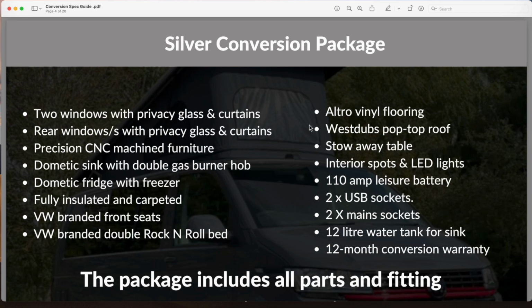Now we also upholster all of our seats. So the rock and roll bed in the back will be upholstered with VW branding, and then we match that upholstery to the front seats in the van. So whether you've got a double passenger seat or a single, we will match all of the upholstery to the rock and roll bed. The most popular colours for our upholstery tend to be either black or very dark grey, and then you can also choose the colour of the stitching that you have inside the seats as well. And you can actually opt to have the VW logo in the headrest or at the top of the seats, or you can have a combination of those.